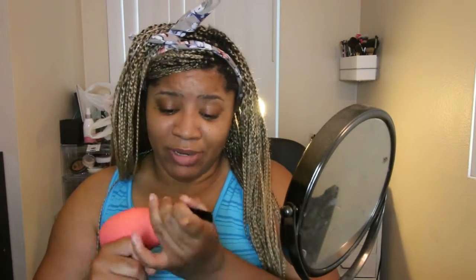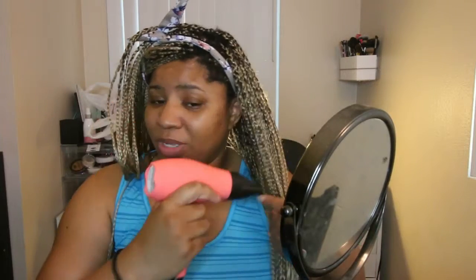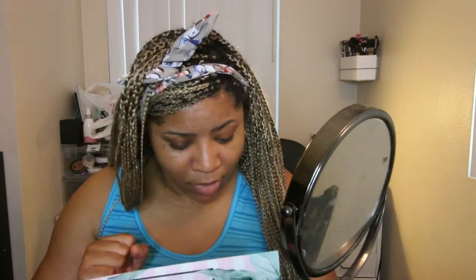And I would just use this on my regular hair, too, because sometimes I feel like you have more control with the smaller one than you do with a bigger one. So I'm excited for this. And this is $85. This box is like $30-something. I'll leave it down below because I don't really remember how much it costs. But I know it's not $85. So that was the first thing.